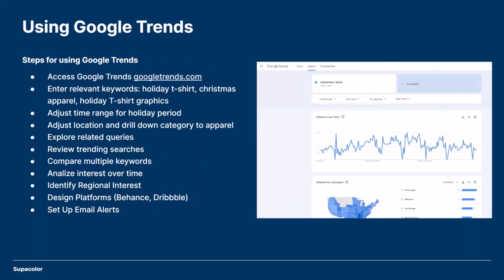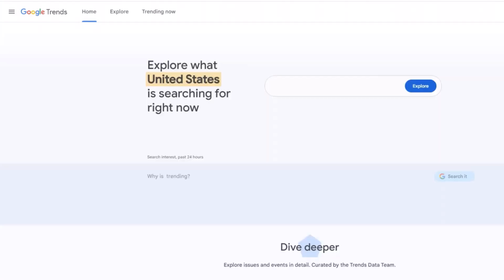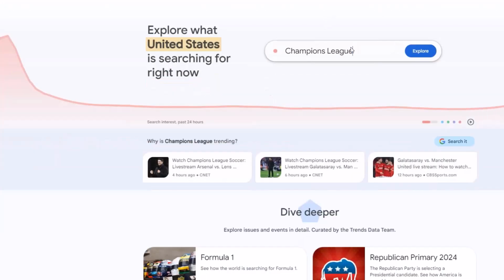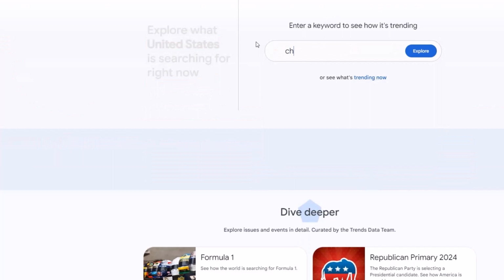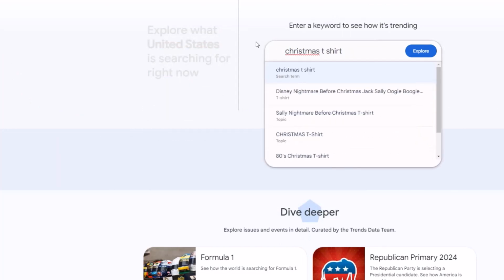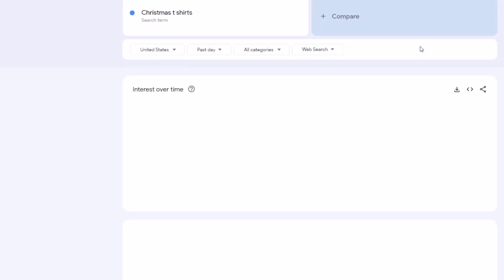So Google Trends gives you the ability to get demographics about what's happening. What are people searching for? Basically, you go into Google Trends. We can pop in there real quick. You go into Google Trends, you can put in a search term. And so I can go in here and put in a search term like, let's do this, Christmas t-shirts. Or you could do ugly Christmas sweaters. And you can see who's searching for what.